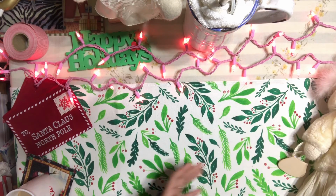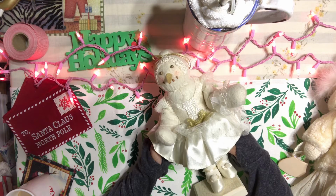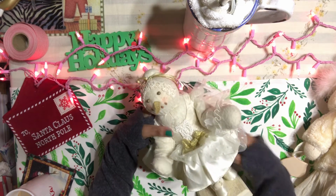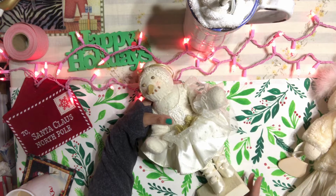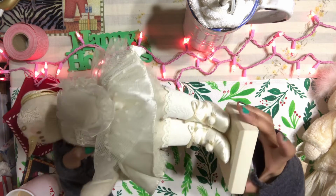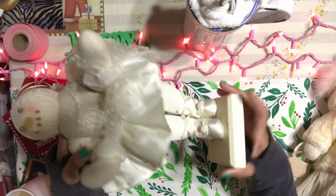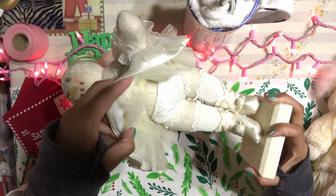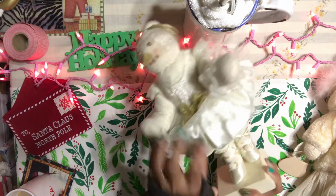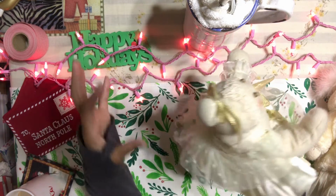The other one that I bought that was similar was this one right here, which is absolutely adorable. It's also a snowman, but she is so cute. She's supposed to be like a ballerina snowman. So adorable. Look at the details on her shoes. How freaking cute is that? The ballerina slippers. She has the cutest little undies in the bottom, the cutest little tutu dress. I mean, she is so adorable.